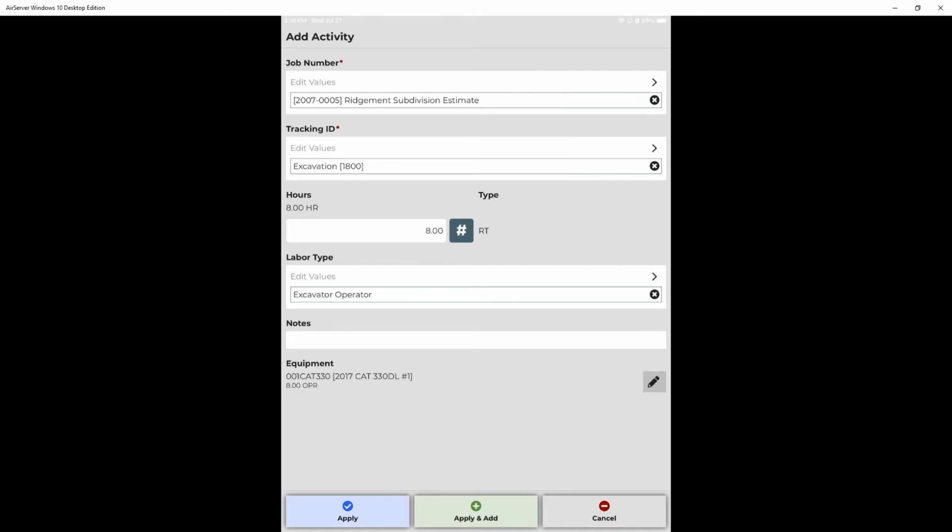Now, keep in mind, we know in certain situations, obviously these hours may not match. Via the pencil option over here to edit that equipment information, we could go through and update as required on the work log itself.